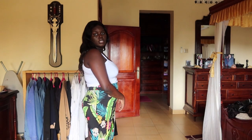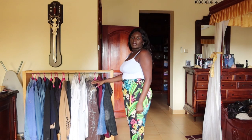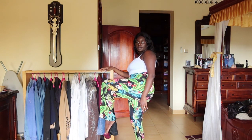This trouser is so good, guys. I really, really like it. The trousers are long. Let me show you from far how long they are, guys. As you can see, this is a trouser. The legs are up to down.